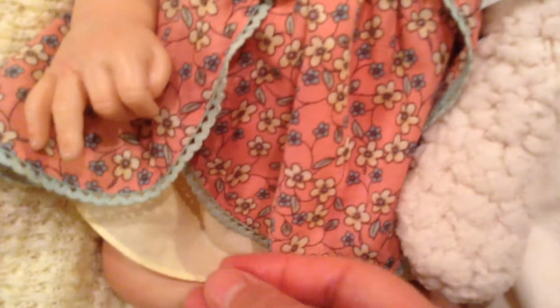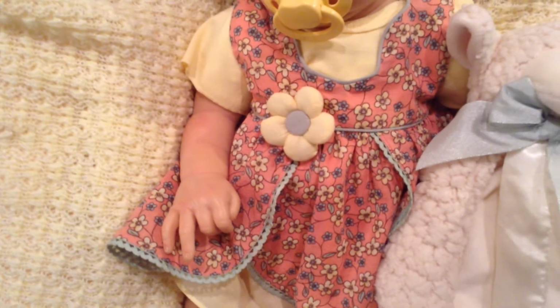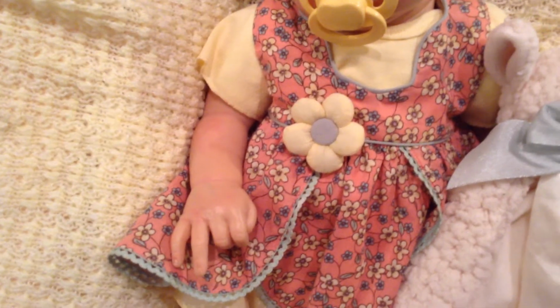That is, it's a really odd color. It's between a blue and a gray, and I was just taken by the colors of this. I've not seen any baby clothes in these colors before.